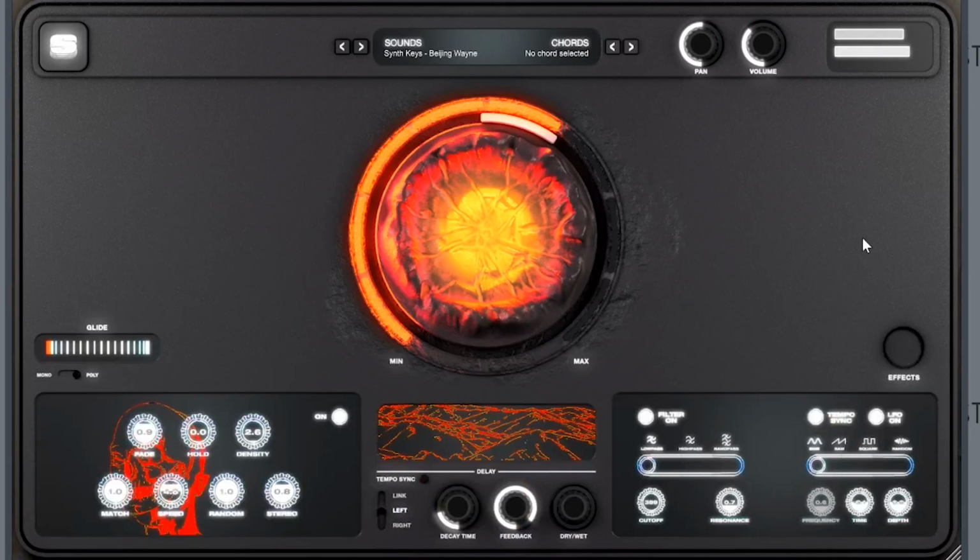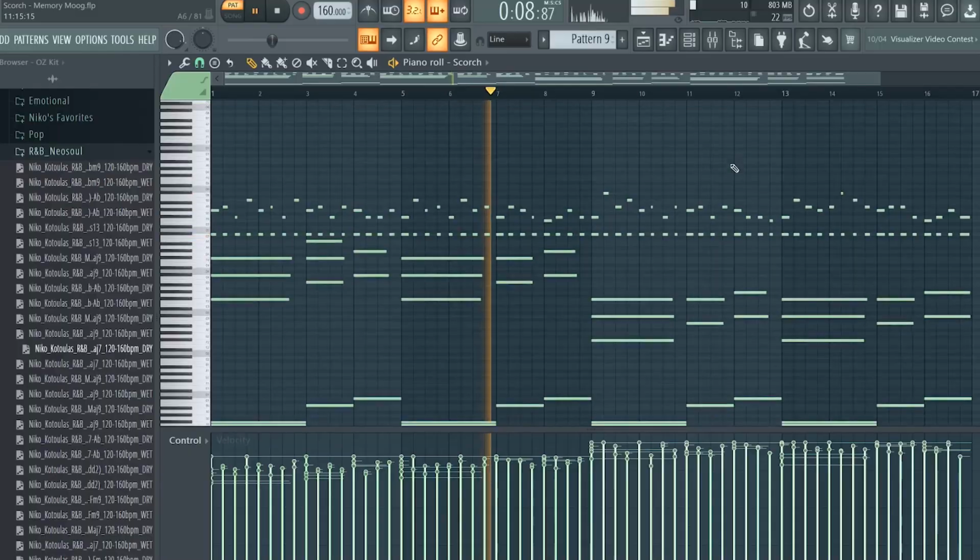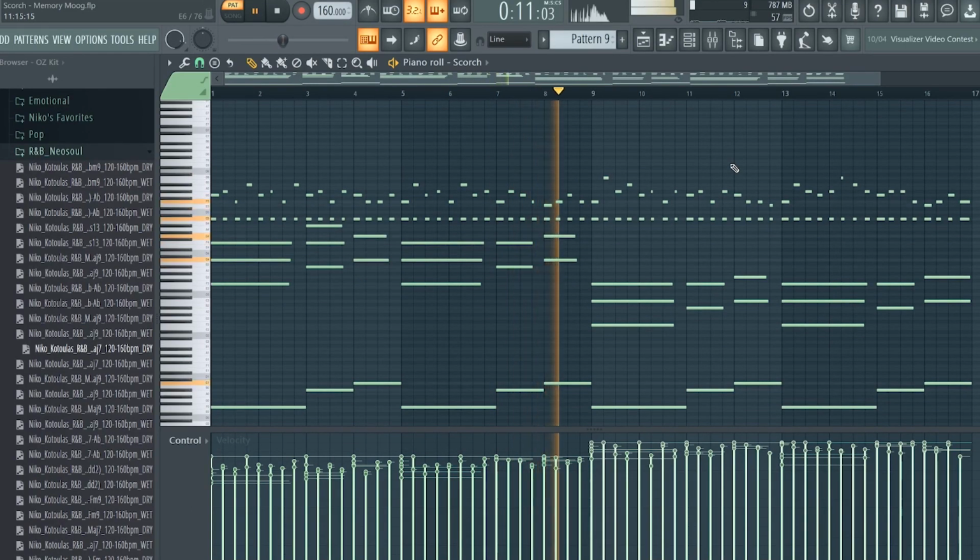Okay, so now we got the LFO going. Really switching it up, and you could use this in a B section. We could drop this down one octave, get some really rich dark tones, all simply by using that center dial to really just boost the effects.